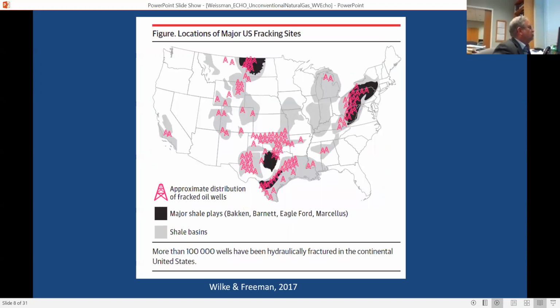This slide shows where unconventional natural gas production is happening. Again, people call it fracking, but as we'll show you in a couple of slides, hydraulic fracturing is only part of the process. But you can see over on the right, in our part of the country, we're a major site of production. Then you can see Texas and Oklahoma and a bit of New Mexico, the Mountain West, and even a little bit out in California. Next slide.